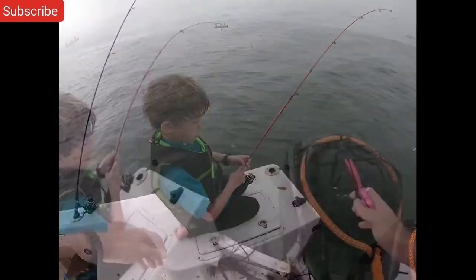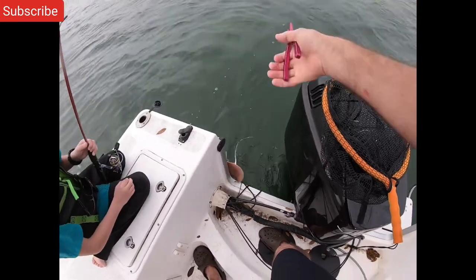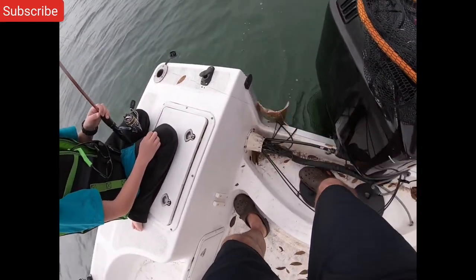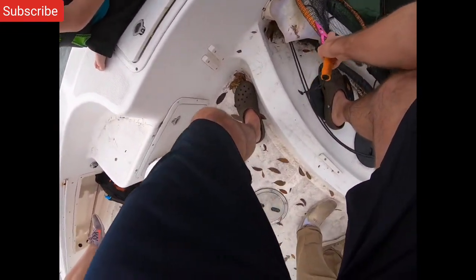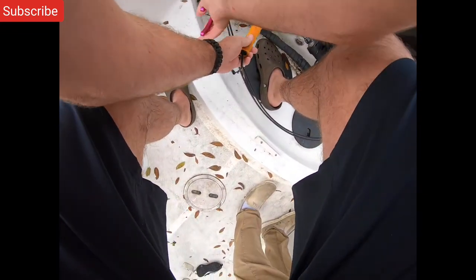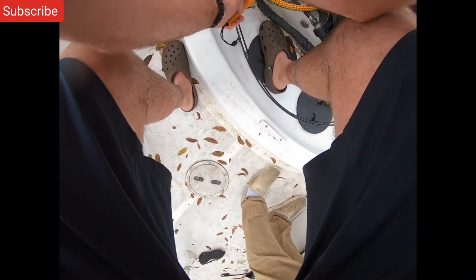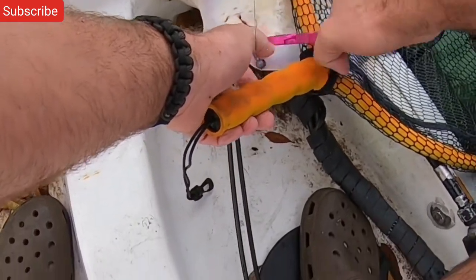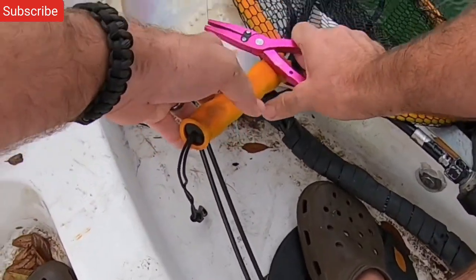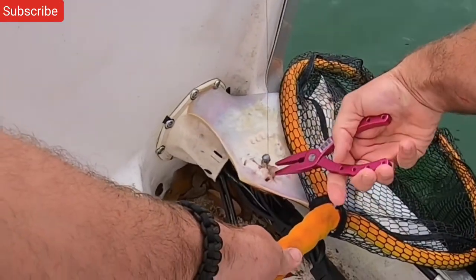Dad, do not get stung. I'll try not to. What happens if people get stung by stingrays? They cry. Oh, I see a smiley face. It's not. It's an unhappy face. It's a sad face. I'd be unhappy too if I had my face. It really looks like an unhappy face.